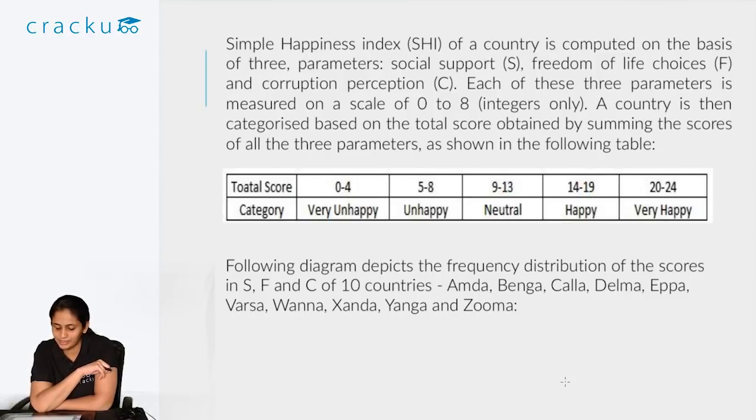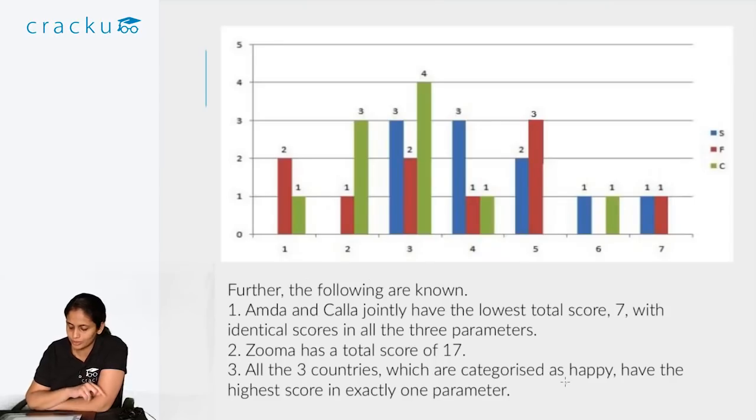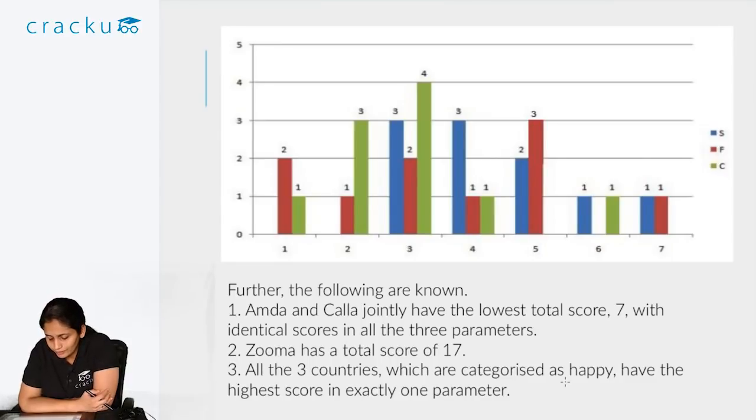So it's just A, B, C, D, E, V, W, X, Y, Z, and you have been given what the categories are and how the scoring is done. So this information is like basic information. There is no clue as such to be used here, so you can ignore this. Let's go on to the actual information. So here you are given a frequency distribution. So how do you read this graph?